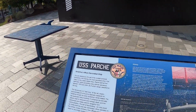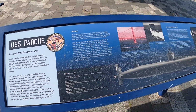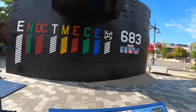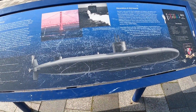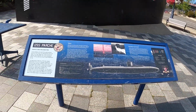On this walk down here on the Bremerton Waterfront, they have a memorial to a submarine here, the USS Parche. Yeah, America's most decorated ship, this submarine. So what they have here is the sail from that submarine for the memorial. Buried underground. Yeah, Bob says the rest of it's buried underground. This thing was huge. So you can imagine how much ground underneath her it displaced.